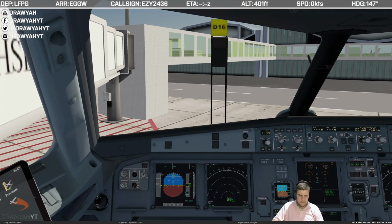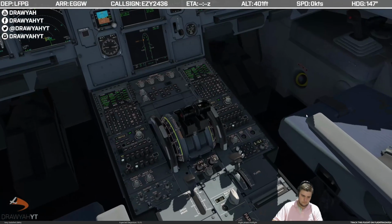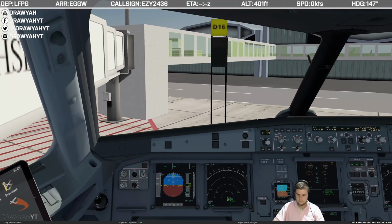Easy 2436 stands Delta 16 is ready for push and start. Easy 2436, push and start approved, facing east. Push start approved, facing east, easy 2436.